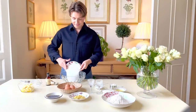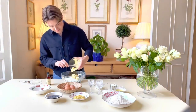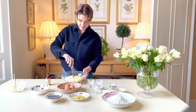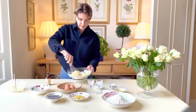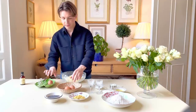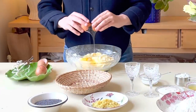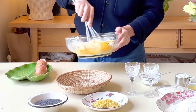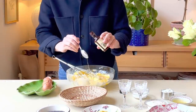To begin, I'm taking the sugar into a large bowl and to it I'm going to add the butter, then beat until smooth and pale. Next, I'm adding in the 3 eggs and I'm going to beat everything together until combined. Don't forget the vanilla extract.